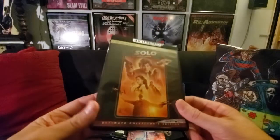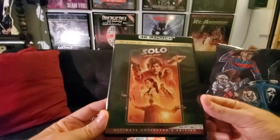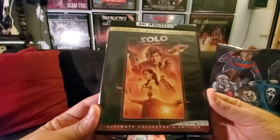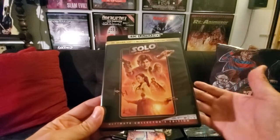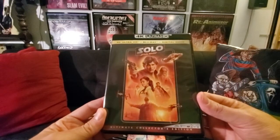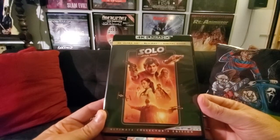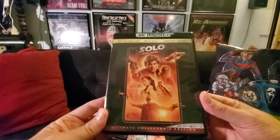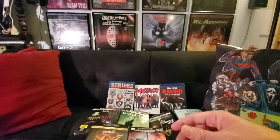But again, this was for a Disney 4K title. They normally don't drop down in price, and this is going for like $14.99. And I think they're all going for that much. The Marvel ones, Disney ones, and the Star Wars ones are going for about $14.99. So definitely glad to pick that up.